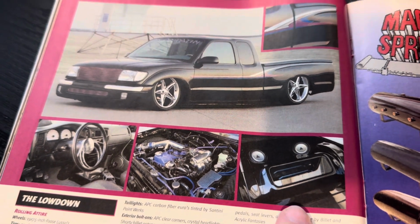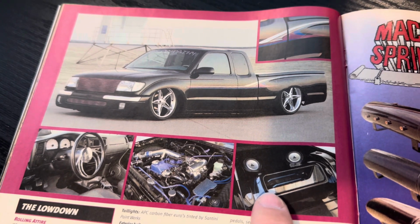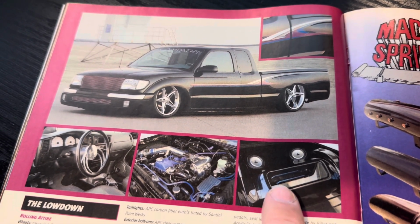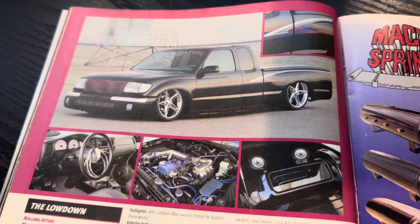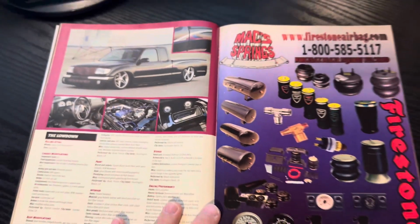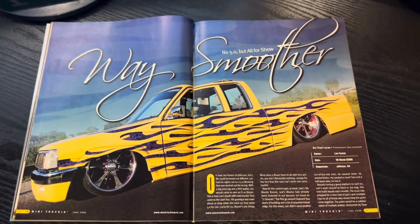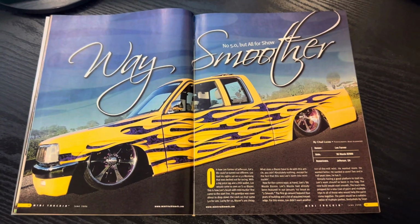This is super cool. Love this setup, seeing all the work that goes in the bed, and then you've got this plexiglass type deal to see the suspension, super clean engine bay, no sympathy across the front cover, or the front windshield. Always love that logo too. They always had pretty cool font. Speaking of cool font, you can see again Way Smoother.